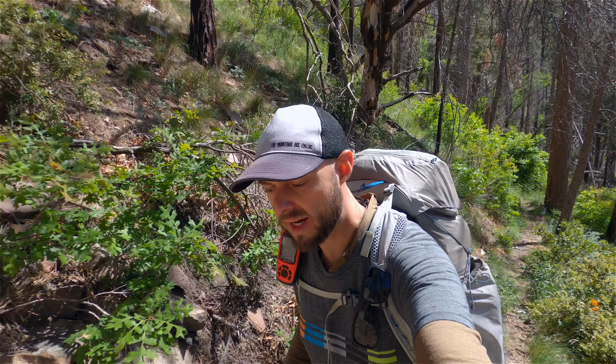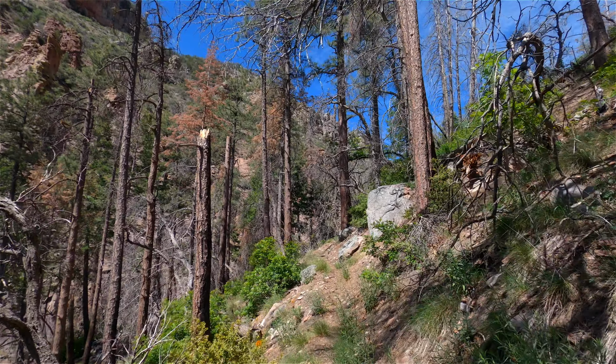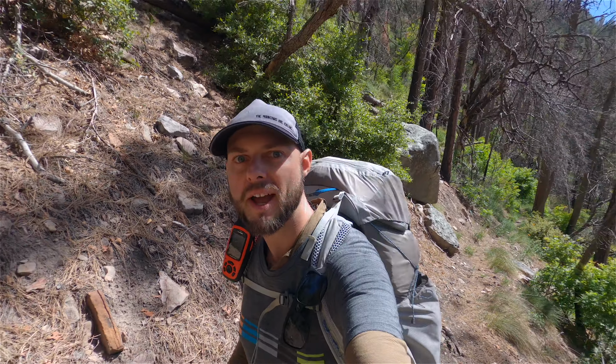There's a series of switchbacks that I'm heading up now. So I think we're gonna be about 6,500 feet, maybe somewhere closer to 7,000 feet as we get up to this false summit up ahead.